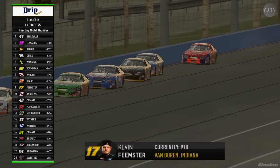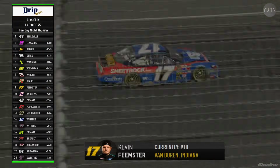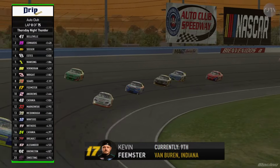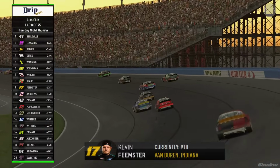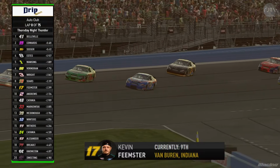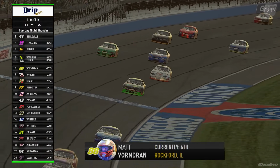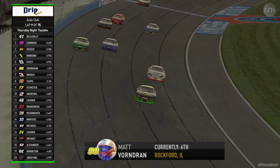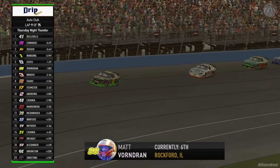complain about, is how tight the car is. If you're new to sim racing, or if you race open wheel, tight meaning the car just will not turn. Matt Vorndren's in the wall. The track's going to get darker. It's going to get cooler. There's more grip on the racetrack. Where do you find that balance between living with the tightness and making an adjustment?